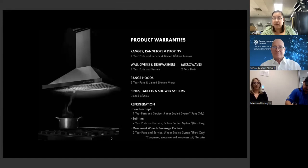For refrigeration, we actually have 2 different types. Our freestanding refrigerators have a 1-year parts and service warranty with a 5-year parts only on the sealed system. Our built-ins and our wine and beverage coolers have a 2-year parts and service warranty with a 5-year parts only on the sealed system. We also have parts only warranties on our microwaves and our range hoods. So we try to cover everything that we possibly can. That gives you a brief overview of our product warranties.